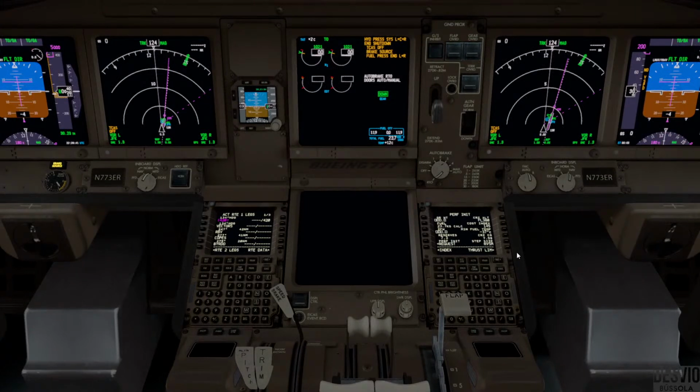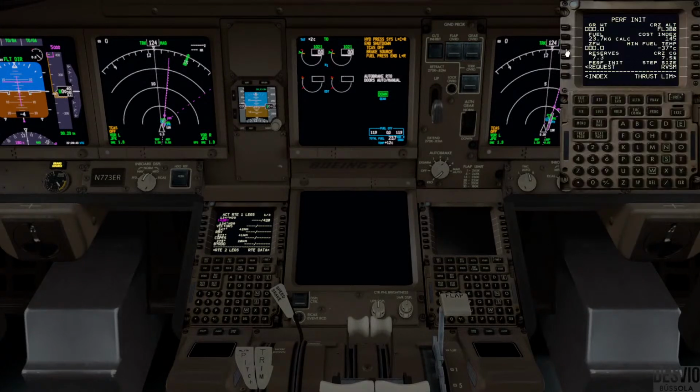Oh, we didn't set the performance. Yes, I missed that. So we'll have zero fuel weight of 127.8. Takeoff weight or actual weight of 231.5 tons. We should be taking off something around the 231 tons. So we can go with takeoff 2. I will run some performance here very fast.